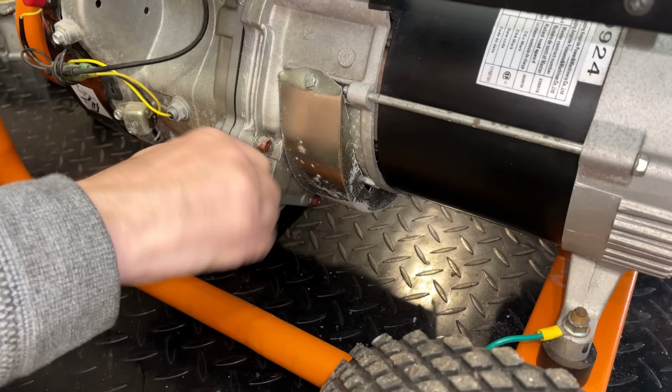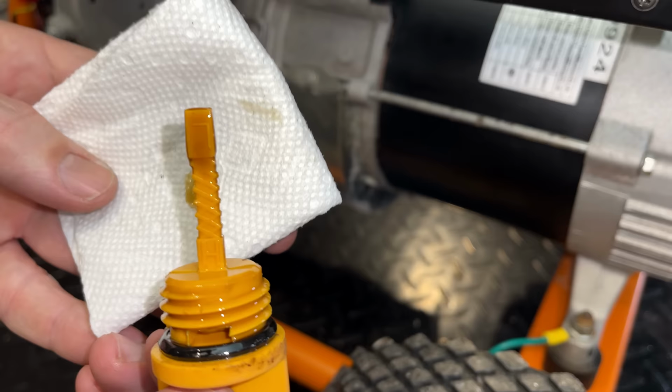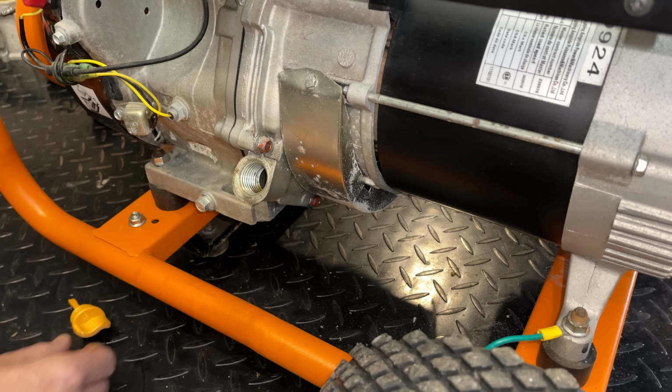Check the oil real quick because we're at the point where this thing should start. And we do have oil, but it is low. So I think instead of adding oil, I'm just going to change it, fill it up with some fresh stuff, and then we'll try this thing out.